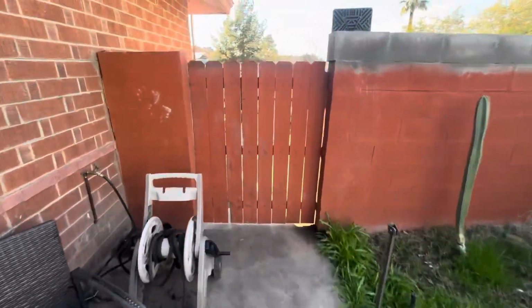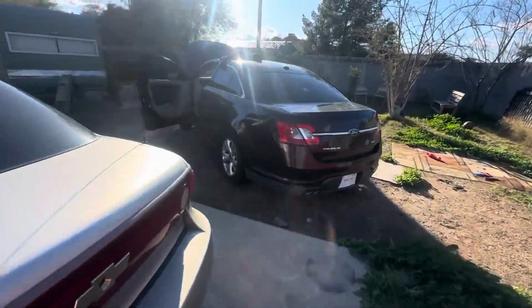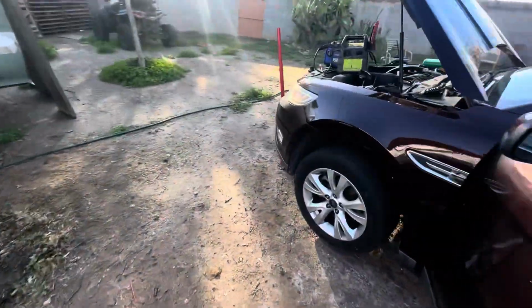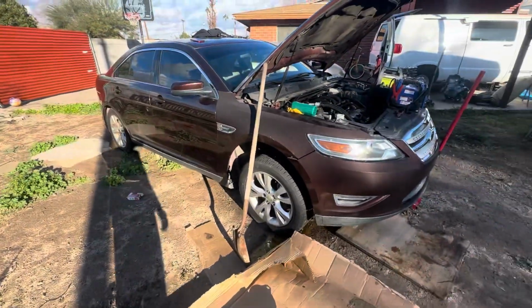We're gonna take the battery from the full stance on. We're gonna over here throw it on the Taurus. Go ahead and get it running, polish it up, and either sell it or keep it.